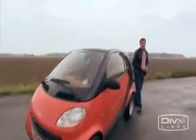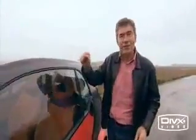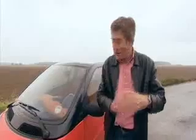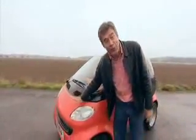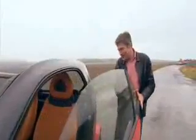The key to its defences is its so-called Tritium safety cell, a rigid steel cage reinforced at key points. Smart describe it as the hard shell of a nut, with small but efficient crumple zones both at the front and at the rear. In theory, getting inside is like putting on a suit of armour.